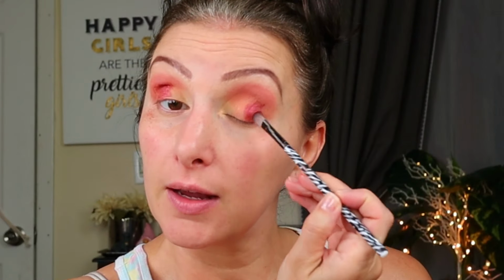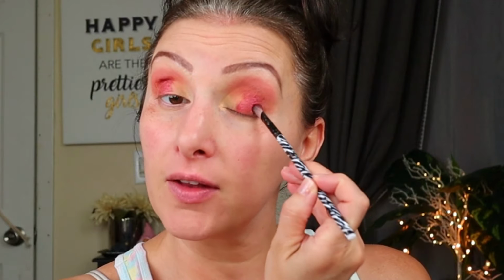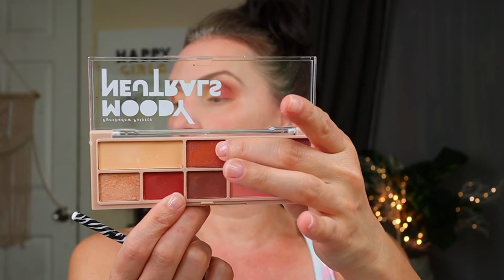I'm almost done with this Wet n Wild setting spray. So I'm gonna do like an ombre effect. I'll end up blending this out too with the other shadows. Now I'm gonna go into that more orangey shimmer right there. Cleaned off my brush. I'm gonna do the same thing. I'm gonna spray it after I pack it on there.